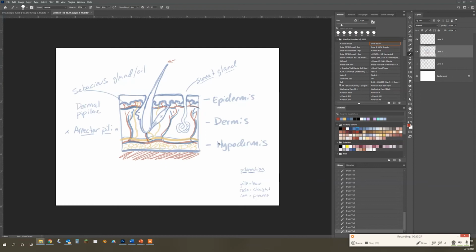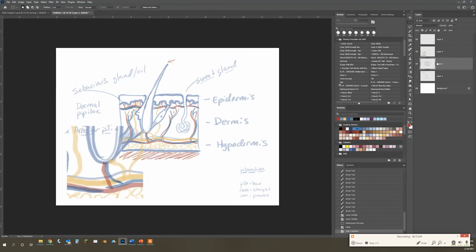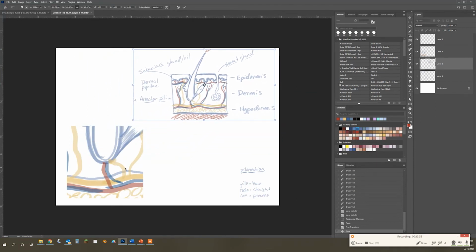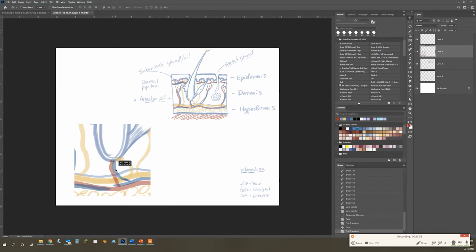Let's see, the one thing I did want to follow up on a little bit more is, let's take this section right here. Shrink it down, get that out of the way a little bit. I don't know, maybe we'll draw something else in there. But the shaft of the hair, I wanted to follow up on that just a little bit more.